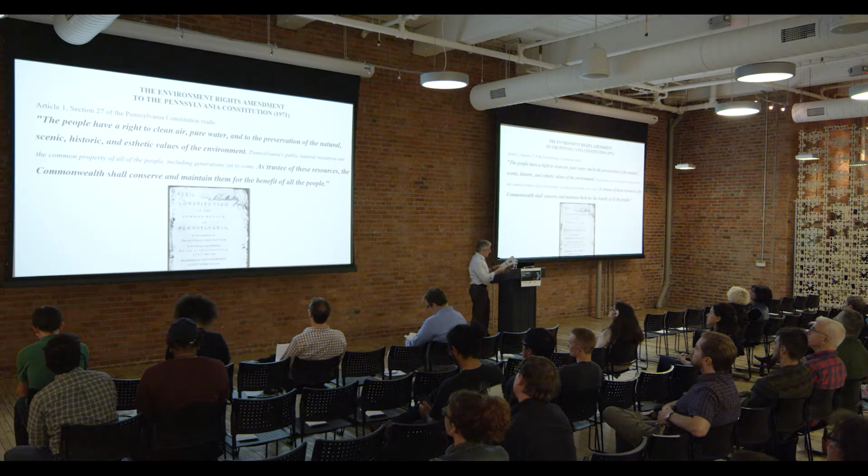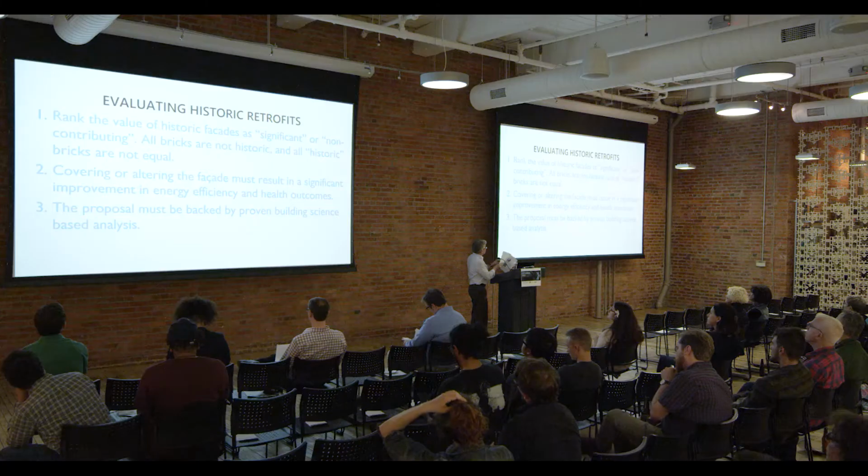The Pennsylvania Constitution was written in 1776, 11 years before the U.S. Constitution in 1787. The Environmental Rights Amendment was added to the Pennsylvania Constitution in 1971. This amendment was the basis for the Supreme Court overturning the law that maximized gas drilling for Marcellus Shale. We need to apply this to other decisions.